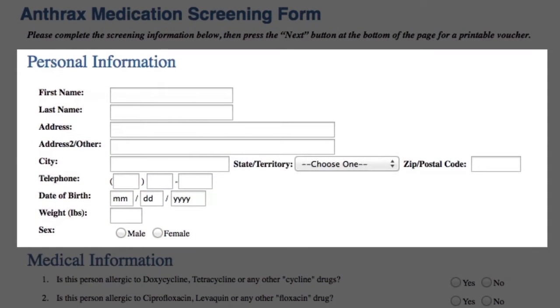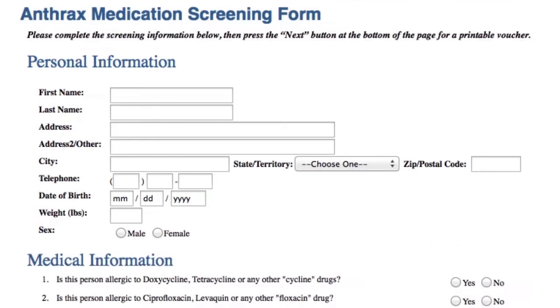First, fill in your personal information. If filling out the form for a family or household member, you should fill in their personal information. You will be asked to enter in your address and phone number in case the health department needs to send you additional health or safety information.